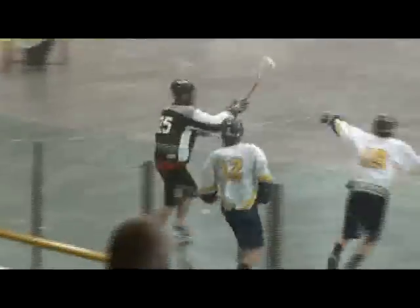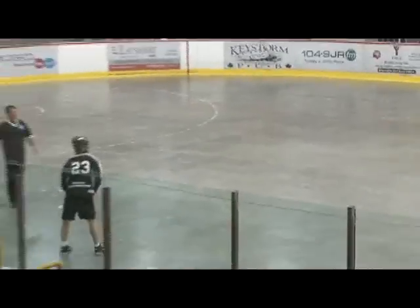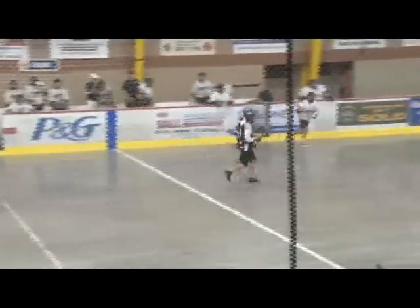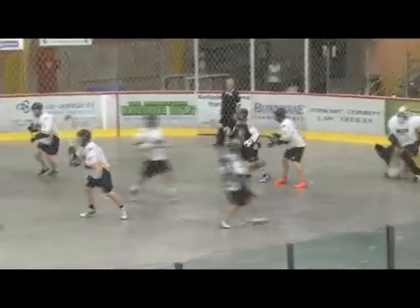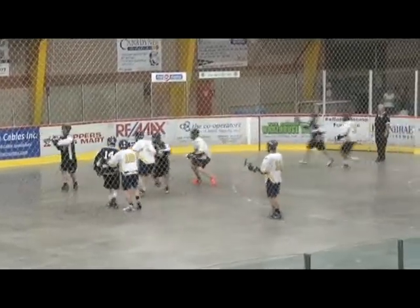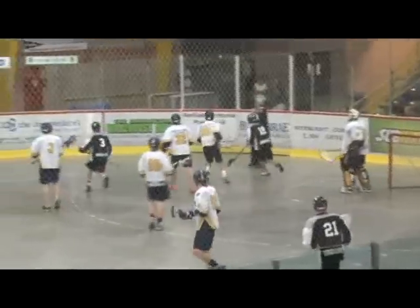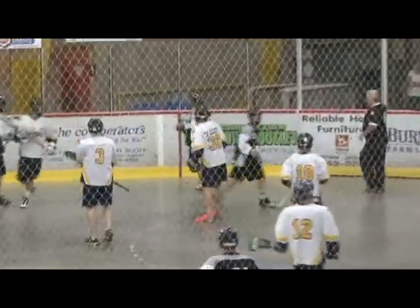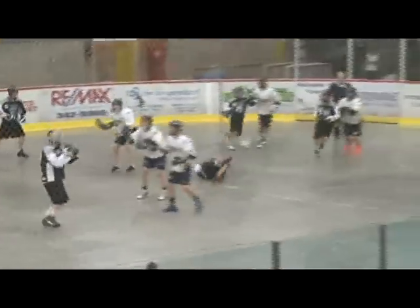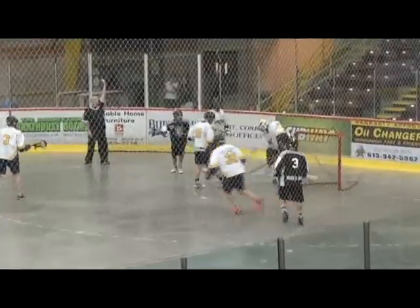Logan Ross now, passing it off to Cole Bavitas. Bavitas over to number 23, the captain, Parker Wilcox, who shoots, passes it off. Off to number 21, David Maraski, who takes a shot. Up and out of play. Kingston now gains possession. That was number 14, Kyle Aylesworth.